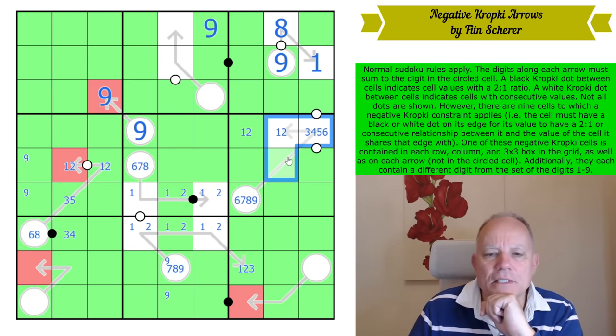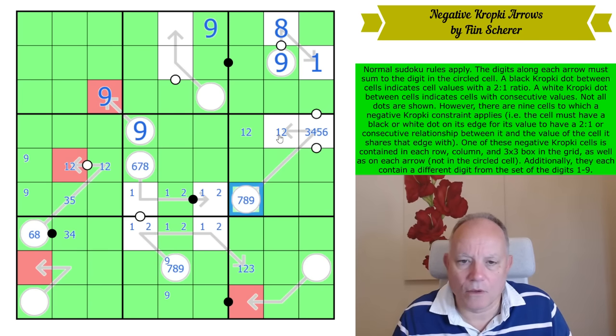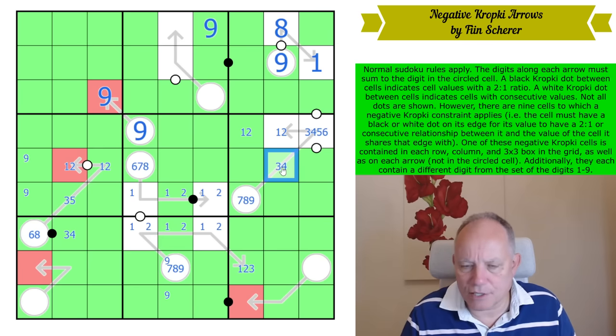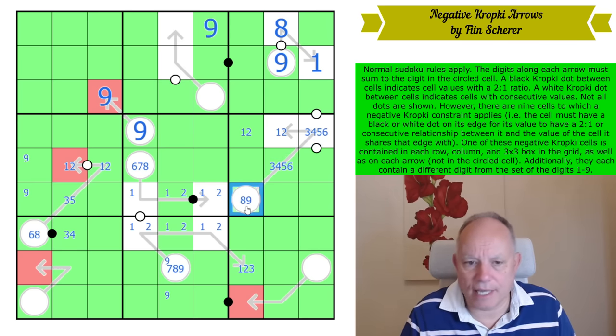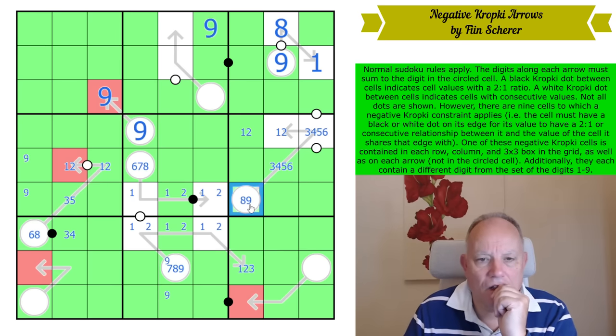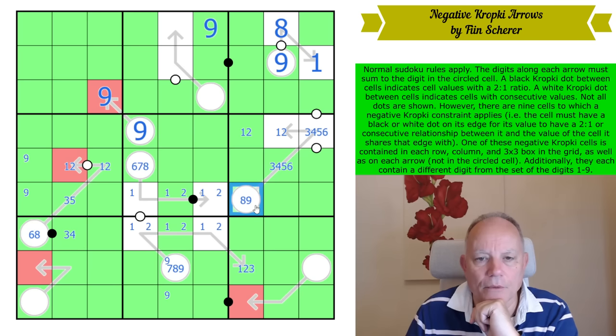And that means this isn't a 1-2-3 arrow, so that's not a 6. Or a 1-2-4 arrow either, because you can't get both of 1 and 2 on it. In fact, this cell is at least 3 again. So these now add up to at least 7 together, and this is 8 or 9. Which would be very helpful if this was a special cell. I would know what it was. As it is, I don't.